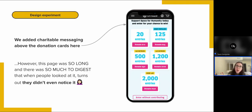So we were able to go back to the team with these insights and say, hey, it's not the content. We still need to test into this hypothesis. It's still really important. It just might not be this place in the funnel. Maybe when we're trying to get people to enter to win, they care more about the car and they just like the fact that their money is going to a good place.